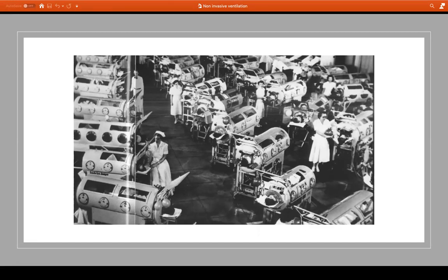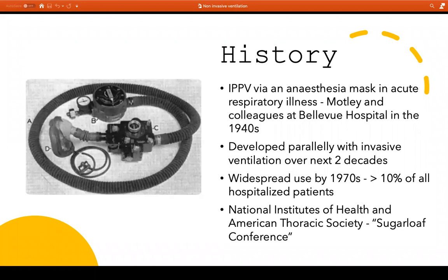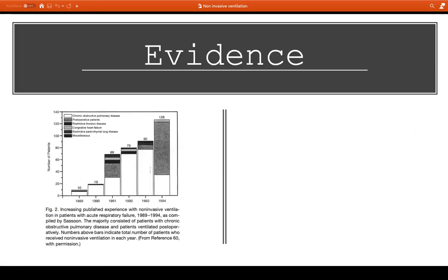And what we have done, we have moved from negative pressure ventilation towards positive pressure ventilation. In the year 1940, Motley and colleagues at Bellevue Hospital had used IPPV via an anesthetic mask in acute respiratory illness. And after that, over the next 2 decades, non-invasive ventilation has developed tremendously along with invasive ventilation. Its usage became so widespread by the year 1970 that more than 10% of all hospitalized patients were on NIV. And because of that, the National Institute of Health and American Thoracic Society decided to organize a conference to streamline its use, which was called the Sugarloaf Conference.